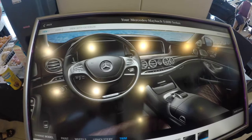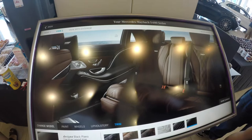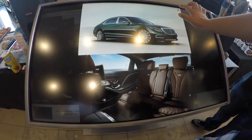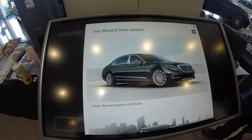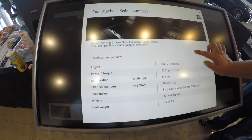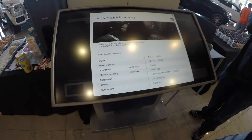Yeah. Okay. Let's see, view two. Yeah, that's good. View with exterior, let's see. There we go. Yeah, this is my spec. It's the spec. Like I'm the Prime Minister himself. There you go. All right. Check for the queen. How much is it gonna cost me? No cost. Free? For free? Sounds good. All right, I'll take it.